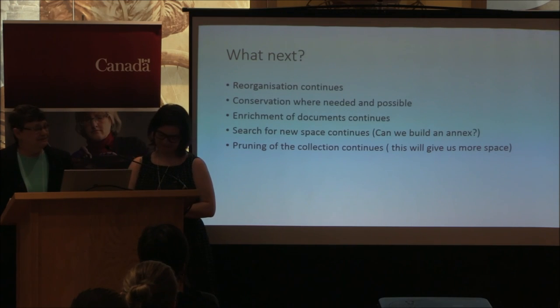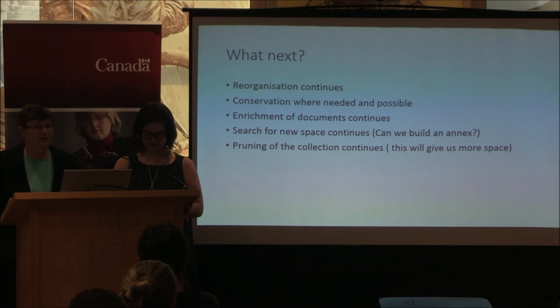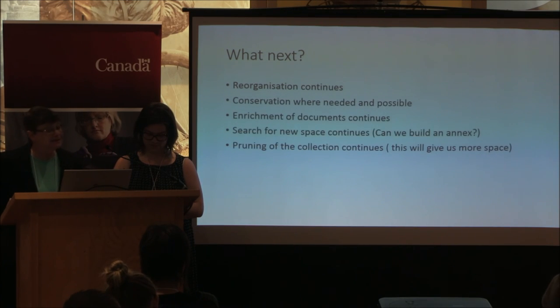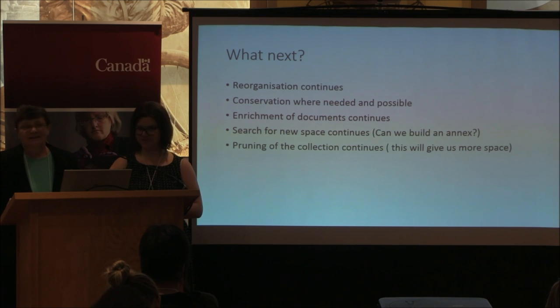So what next? Well, we continue to reorganize because we haven't completely finished all our labeling. We haven't finished putting things in acid-free boxes. We may have to go through and conserve more things. We want to do more photography so that we can share, at least online, and give access to this material that's stored in this room in a very crowded way. And we search for new space still. Can we build an annex? Question mark, question mark, question mark. We'd love to have an annex.